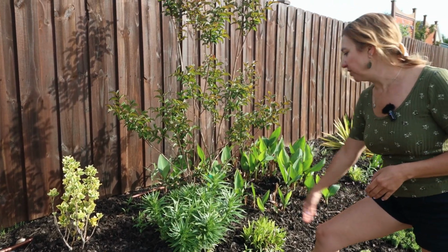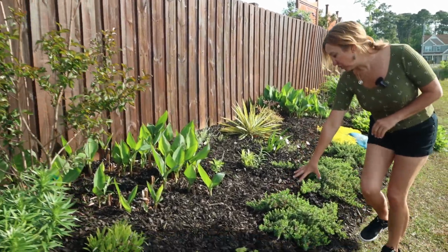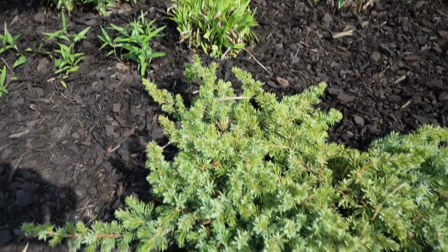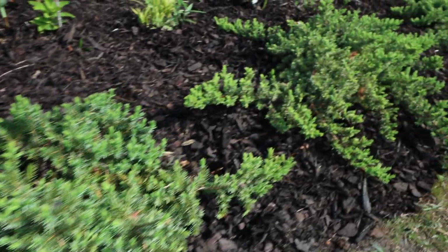So I have tiger lilies in a few spots. Again, that is a summer blooming plant. All the things you see down here, like these are junipers. Some cool name like Ocean Pacific or Pacific Blue Juniper.